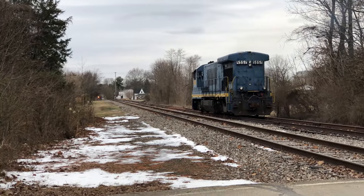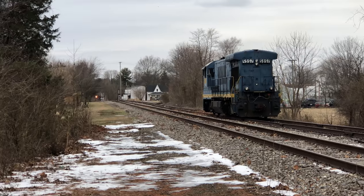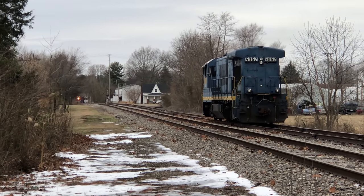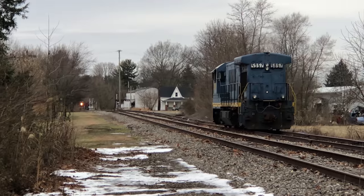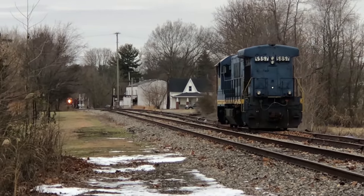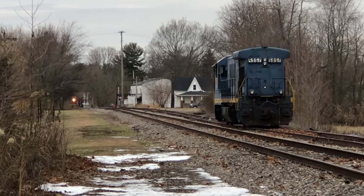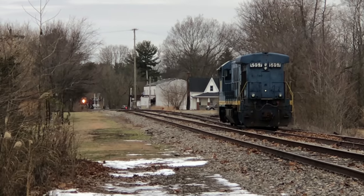The other three locomotives are down there at the crossing. You can just see the light. Just barely see the light from them. Got an SD40-2 and a couple GP15-1s on the other side of that crossing, along with a short train.